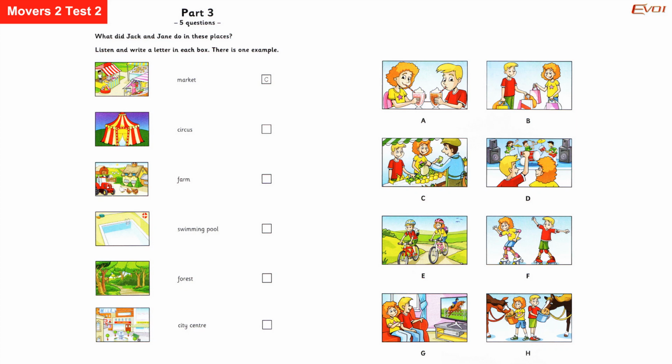4. We went to a circus on the Sunday afternoon. Oh, great. What did you see there? Well, there was a band. They played some brilliant music and we loved listening to them. Great.